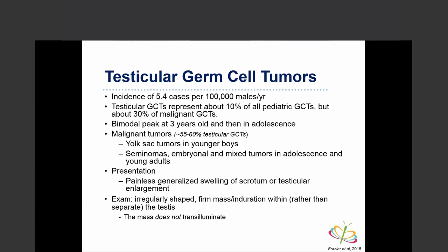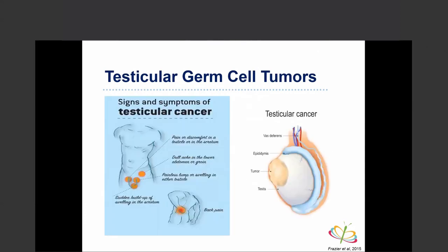This on the left here is a PSA put out by a health department, I believe in Colorado, that just lets men know what some of the signs are that we talked about. So some discomfort in the testicles, maybe a dull ache, maybe some back pain, and then on the right, a reminder that it's a mass within the testis rather than separate from it.